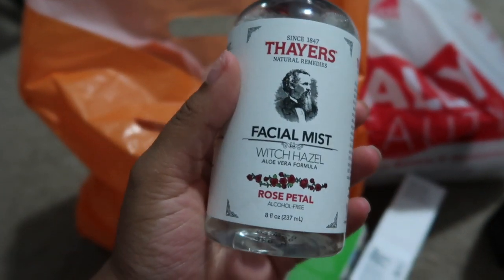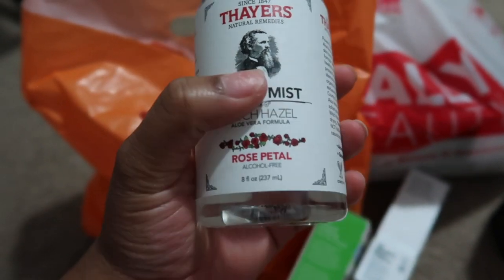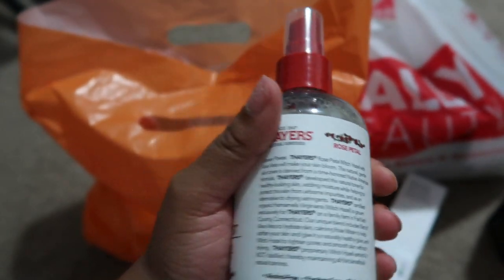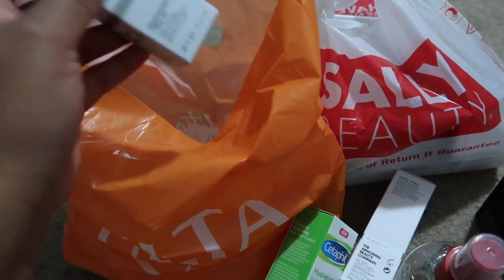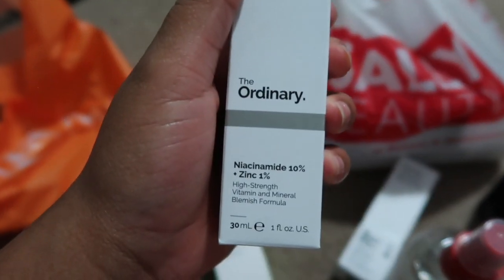Next, I got this facial mist, witch hazel. The rose petal one's really good. It's a spray, so I could just spray it whenever, and that's what I like. I've also used their toner. And then the last thing I got by The Ordinary was this.